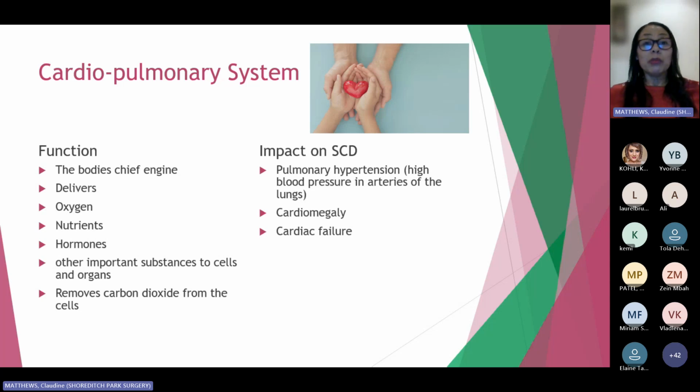So in terms of the cardiopulmonary system, cardio refers to the heart, pulmonary refers to the lungs. The function of the cardiopulmonary system is the body's chief engine: the heart delivers oxygen and nutrients and hormones to the body, also other important substances to cells and organs, and removes the carbon dioxide from the cells. The impact on sickle cell is particularly pulmonary hypertension, which is high blood pressure in the arteries of the lungs, cardiomegaly, which is enlargement of the heart, and also cardiac failure.